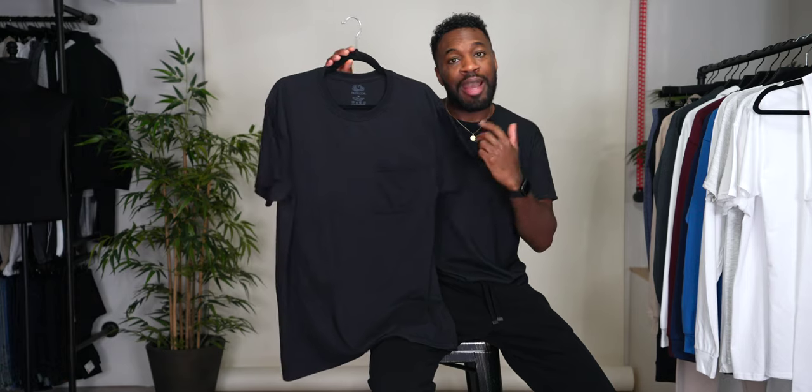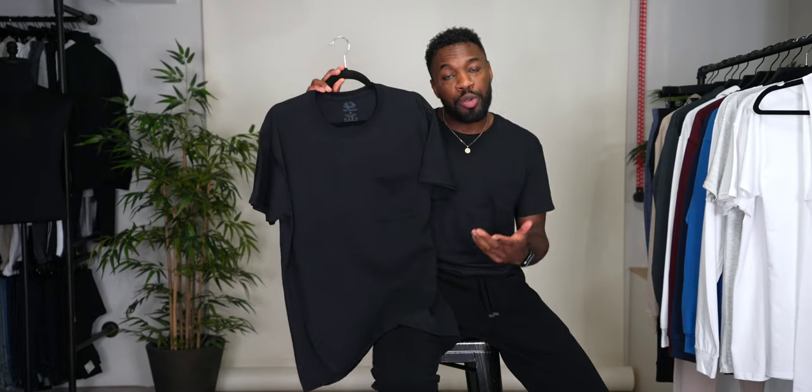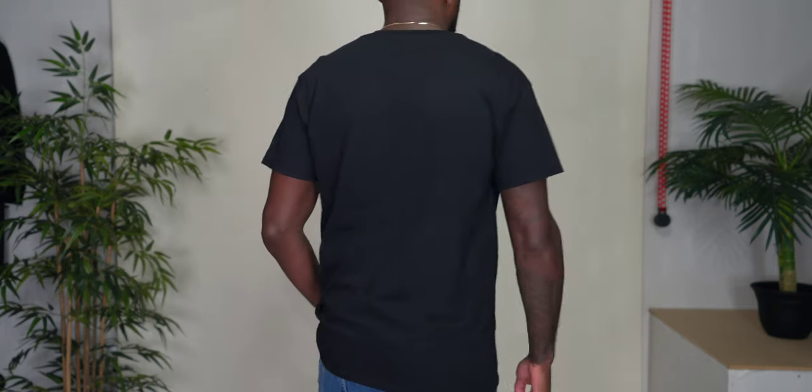And then we have your black short sleeve t-shirt. Now, this one is actually going to be a pocket tee, which has a pocket on the left chest. This also comes in a 2-pack. I'm wearing the second one right here now, as you can see. And both are in the size medium. Ring spun cotton with the moisture wicking and the added odor control.